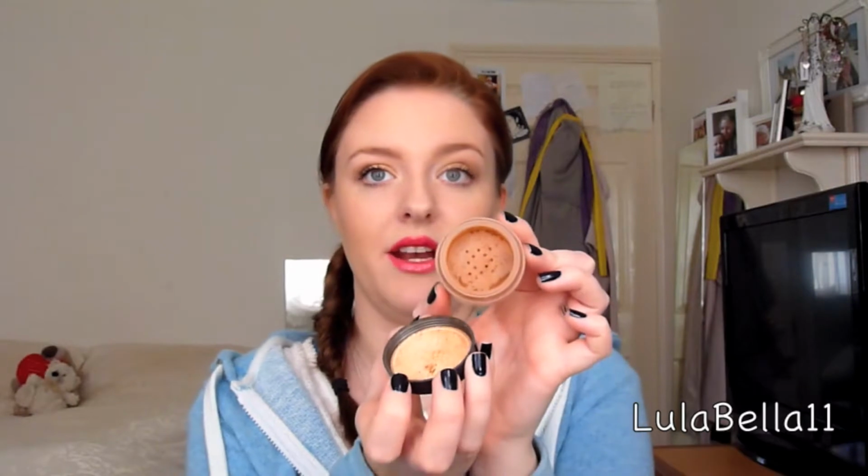It just gives you a really nice all over sun-kissed glow, and you can apply it in so many different ways. The colour can be a little scary looking when you see it, but it's so blendable and so easy to work with, I found. It's just really nice.